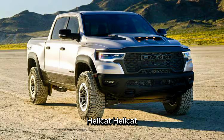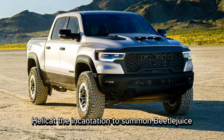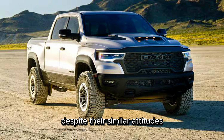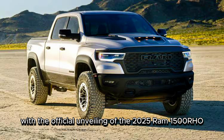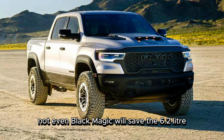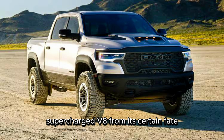Hellcat. Hellcat. Hellcat. The incantation to summon Beetlejuice doesn't seem to work for snarling V8 engines despite their similar attitudes. With the official unveiling of the 2025 Ram 1500 RHO, it's time to accept that not even black magic will save the 6.2-liter supercharged V8 from its certain fate.